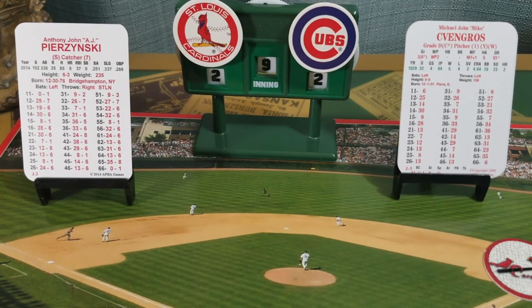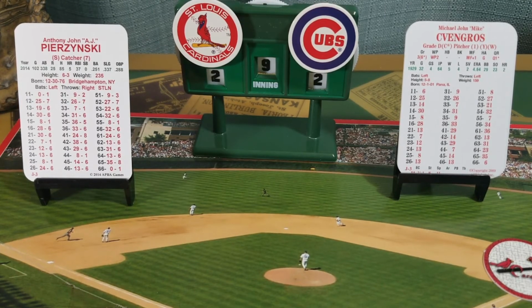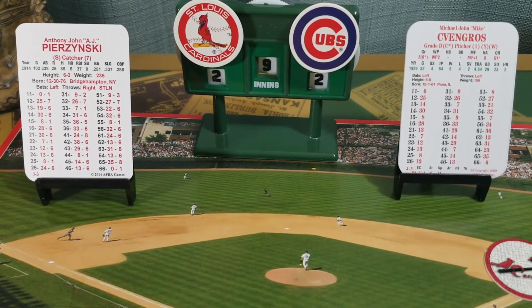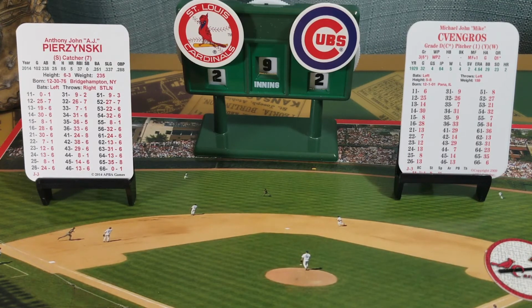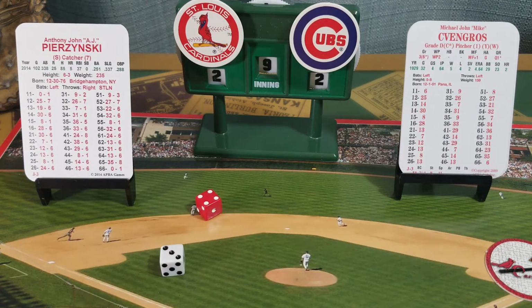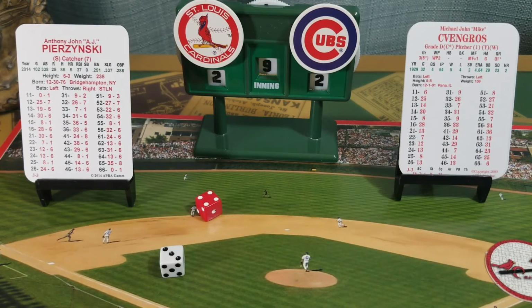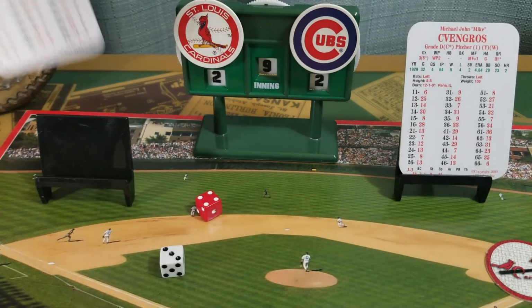Timeout. Okay, the Cubs are going to respond and bring in their left-hander, Mike Vengross. He's a grade C YW pitcher, but that will give him a one letter grade bump up for the first batter. He'll be a B pitcher pitching to Pierzynski. Here's the pitch. 43 is a 29. It's going to be a ground out to first or to second. Y modifier, as Vengross has the Y. So Pierzynski swings and misses. Strike 3, and there's 2 outs for the Cardinals.